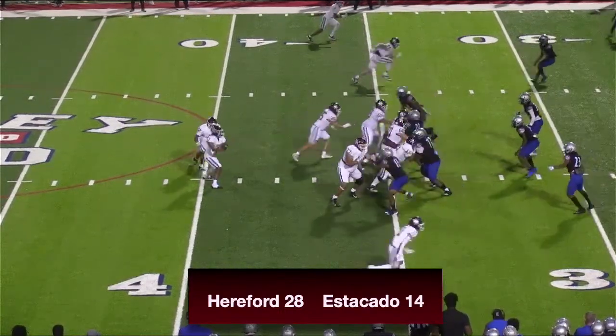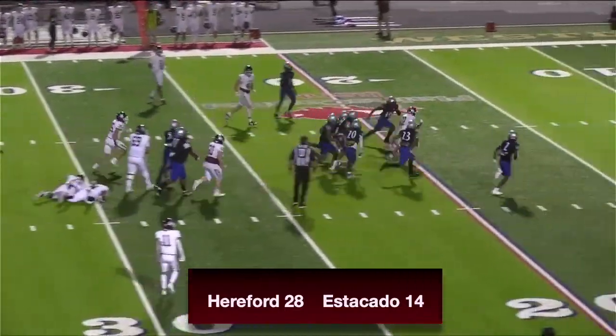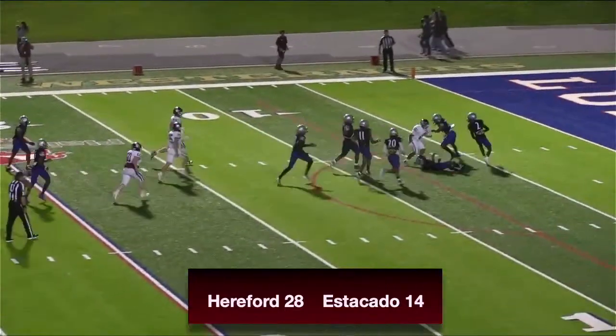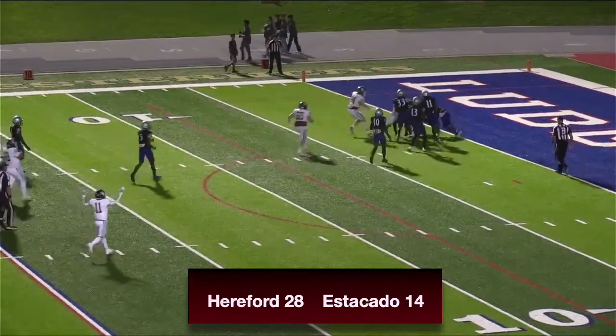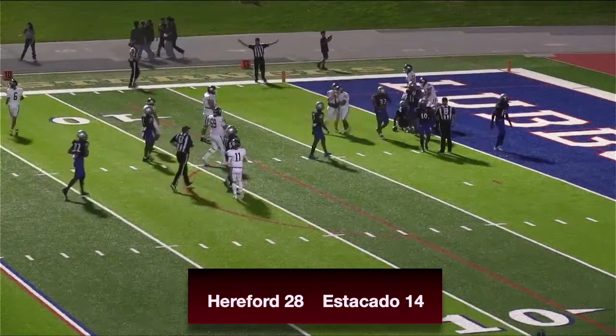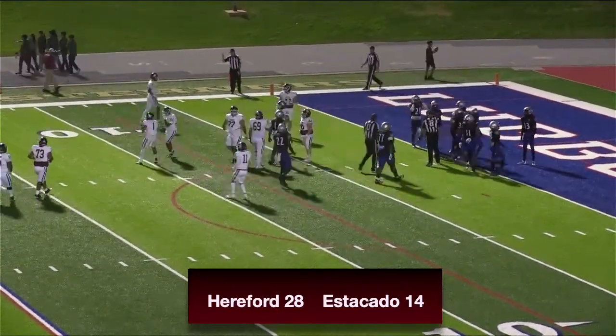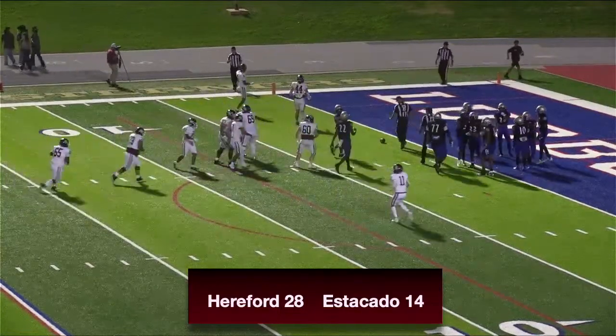Long count. Snap, give it away to Goodlow. He runs left. He's got 5. He's got 10. He's got 15. He's to the 15, the 10, the 5. Still on his feet inside. The 5 down to the 2, to the 1. He got to the 1 yard. What a run by Goodlow. 34 yards to the 1 yard line. 1st and goal, Hereford, with 8:45 left in the 3rd period.